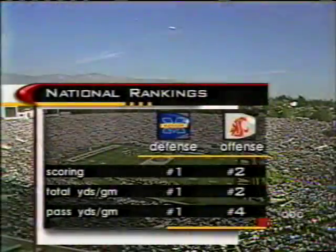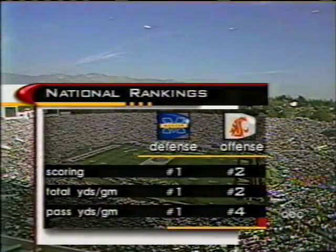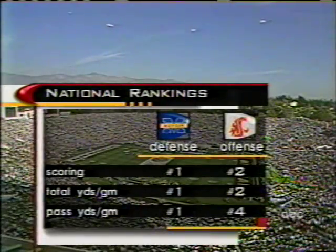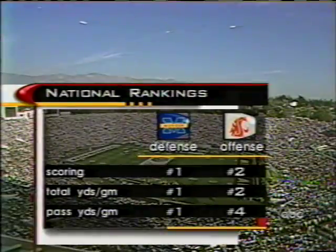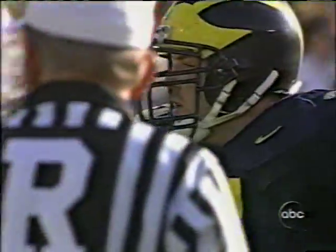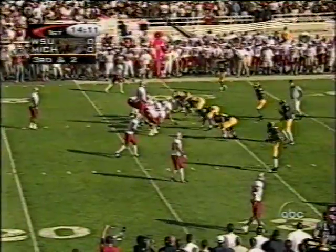Well, you got strength against strength, Keith. The national rankings, Michigan's defense first in scoring, total yardage, and passing yardage. Washington not far behind on offense. They're the 2nd best scoring at 42 points a game, 2nd in total yardage, and 4th in passing yardage. Michigan, the 2nd play of the game, went to 6 defensive backs, Keith, 1 linebacker. So they got their dime package in there, 6 backs.